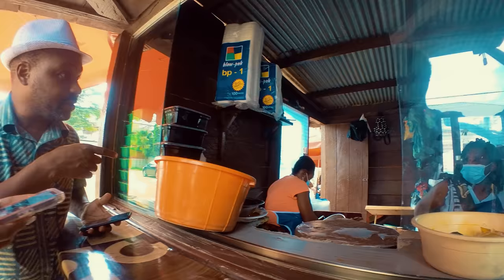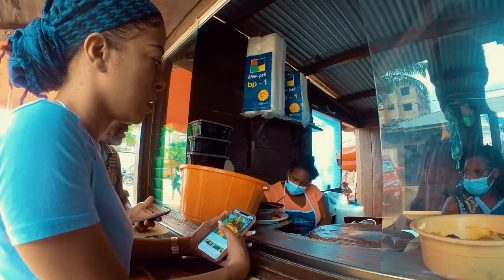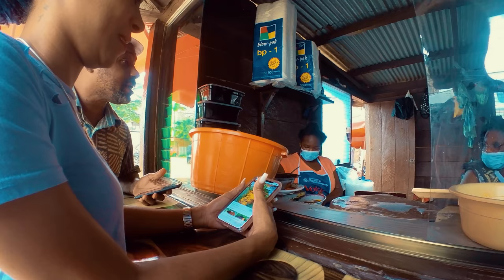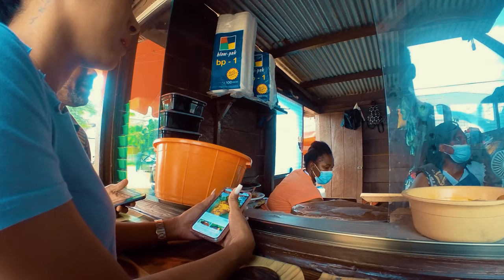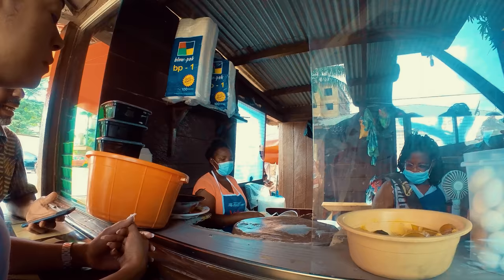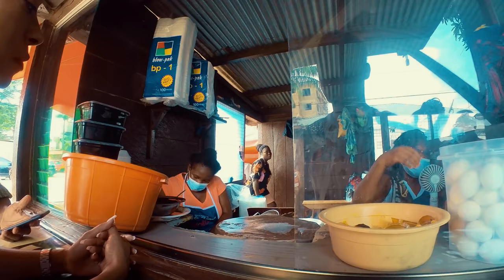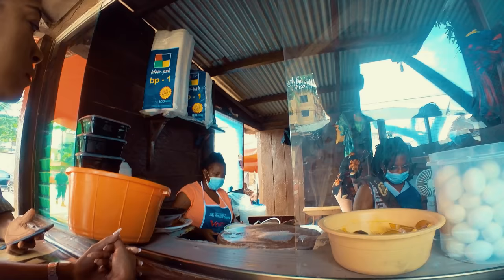Waakye. Oh, that's how you pronounce it. Red oil, yes. Waakye. I like the vibe of it. It's just different, you know, very indigenous looking. Yeah, it does look like black eyed peas. Okay, let's go inside.